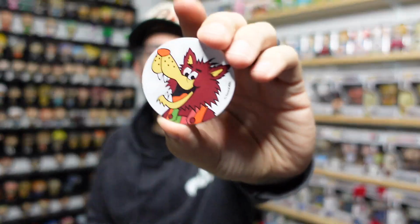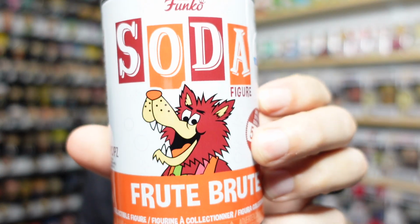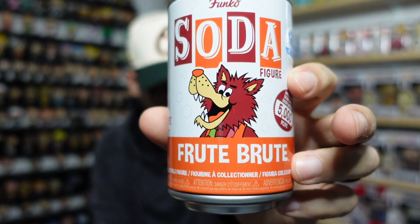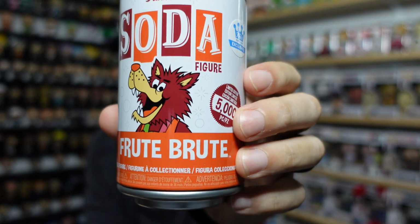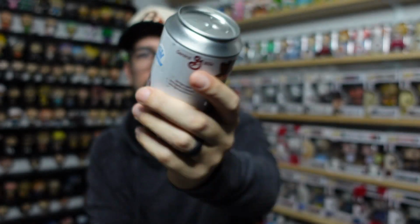But here he is. There is the pog, the flocked Frute Brute, 5,000 piece. Here's the can. Cool can. It's interesting because it does say Frute Brute spelled F-R-U-T-E. The original one is spelled F-R-U-I-T. However, we did find out doing some research that the cereals themselves were at some point changed over from F-R-U-I-T to F-R-U-T-E, so both of those boxes did exist. So it wasn't a mistake that Funko made. Obviously, it just depends on the time that you got it.